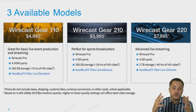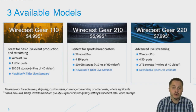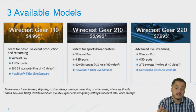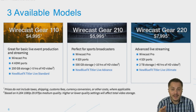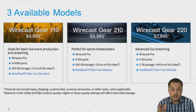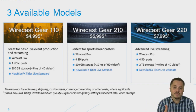And so we built a really tight integration between Wirecast and the live titling version of New Blue's award-winning graphics and titling software. They actually approached us first and said, we want to make a live version of our post-production graphics and titling software. Would you partner with us so that we can basically throw those titles in real time into Wirecast? And that was a request from actually the UFC, the Ultimate Fighting League. They were using the New Blue graphics on their post-production videos, and they were using Wirecast for their live production, but they wanted better graphics and titling than what was native to Wirecast. So that was sort of what kicked it all off.